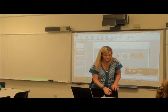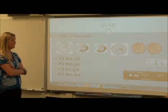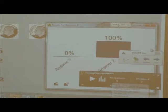One little quiz. And we're going to use our clickers. So if everyone can take one and pass them around. If you want to write them down to try to remember them later, you can, or you can just answer on your clicker. So this is our first one. I want you guys to use your touch points and try to figure out the answer. There's A, B, C, or D. Very good. It was B. It was 52 cents.